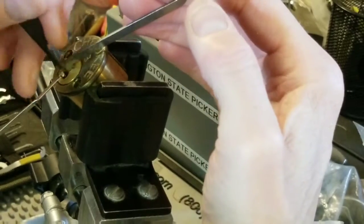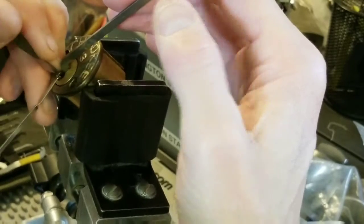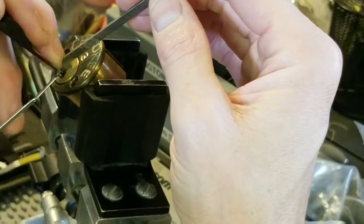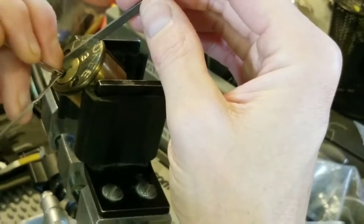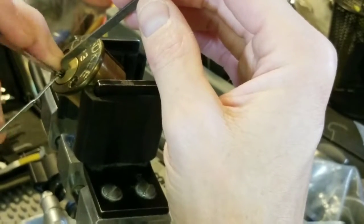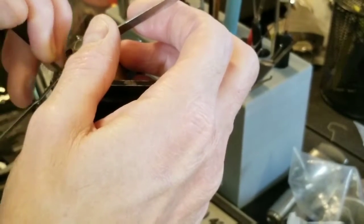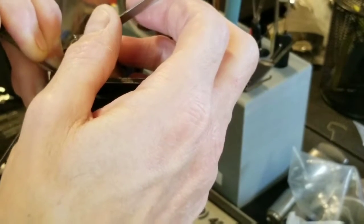I'm going to reset counter. Go clockwise this time. Heavy, heavy tension. Unless I need to counter rotate. Some of these like heavy tension, I'm finding. See, if I let off on the heavy tension, things drop. I just had a bunch drop. I even had quite a bit of tension on it.